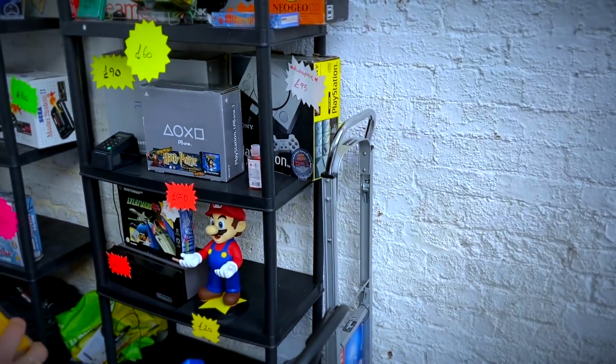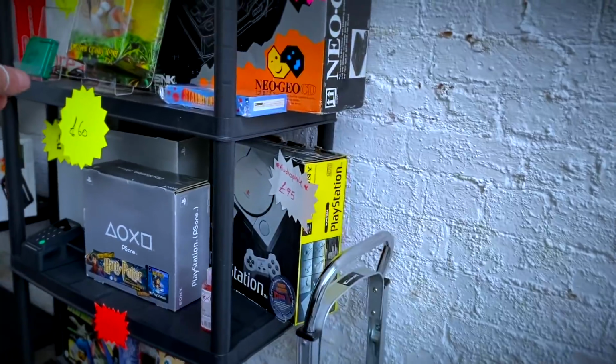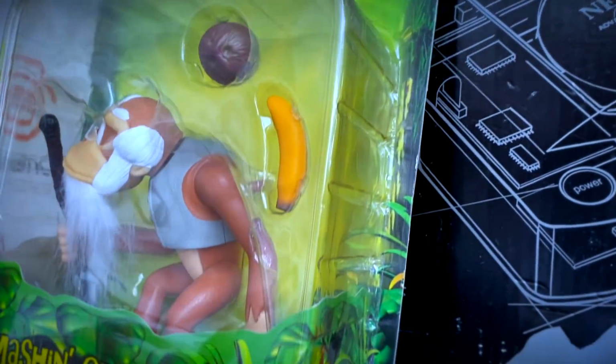Oh, sorry, go on. Cool. It's all cool. It's awful, isn't it? This is from... Can I just? That. I haven't priced it yet, but it's not legit. It's like a knockoff colour.